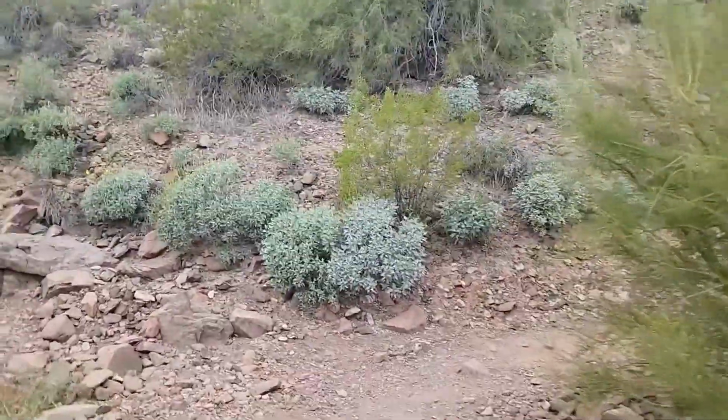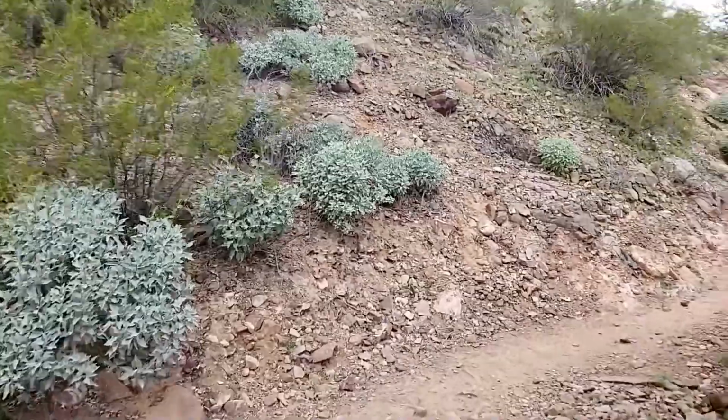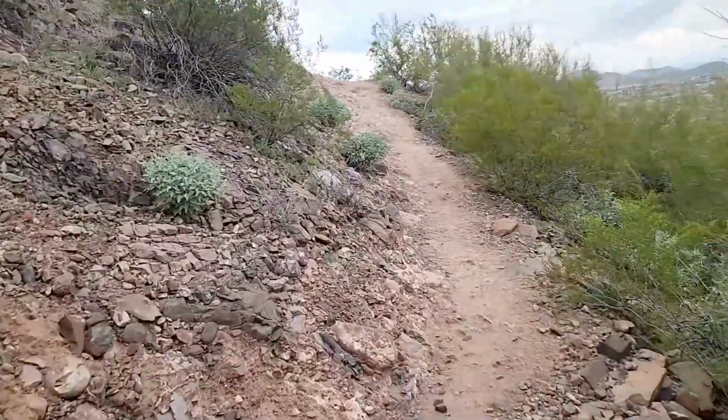Go through a couple of these little washes on this side. And then back out the other side.